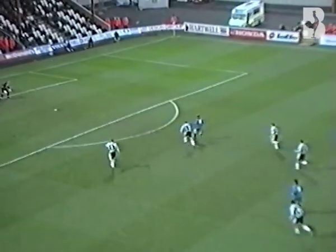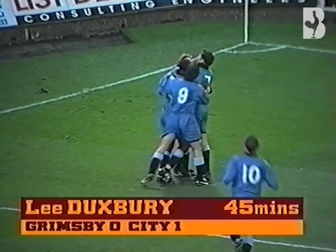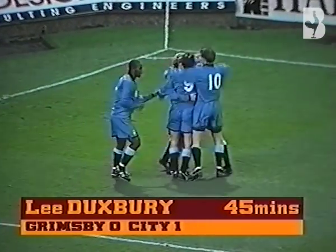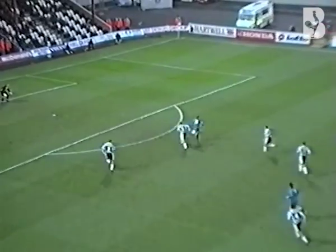Duxbury gets it back. Chance for Duxbury now. Yes! Lee Duxbury! Brilliant goal! Well engineered. Super goal. Stallard started it off. Waddle slid it through. Duxbury got the benefit of the bounce, but did he take it well? Excellent goal from Lee Duxbury.